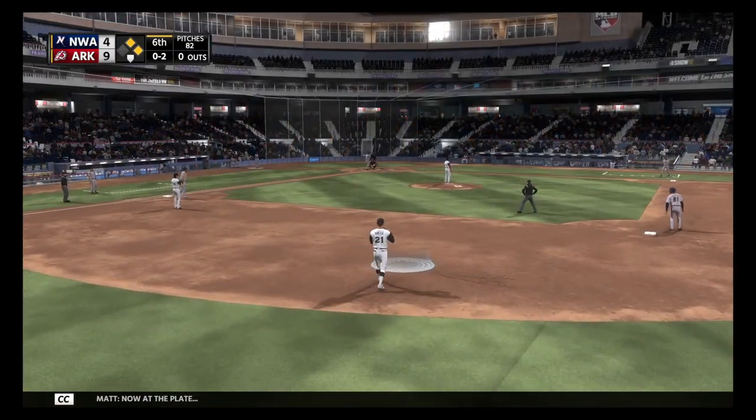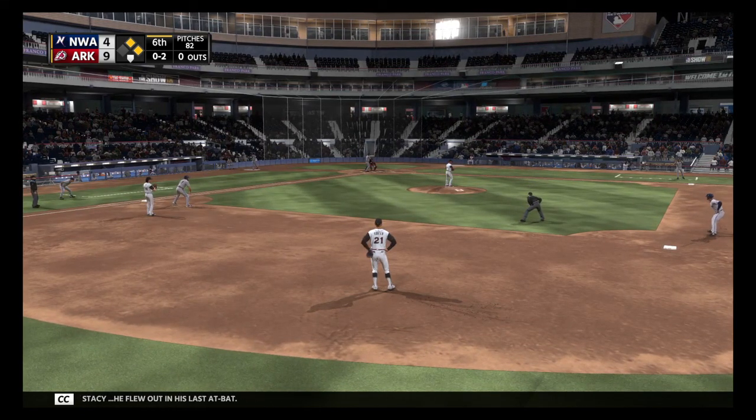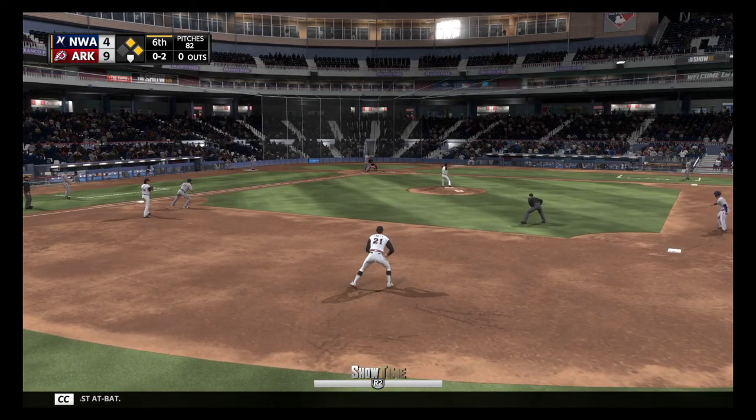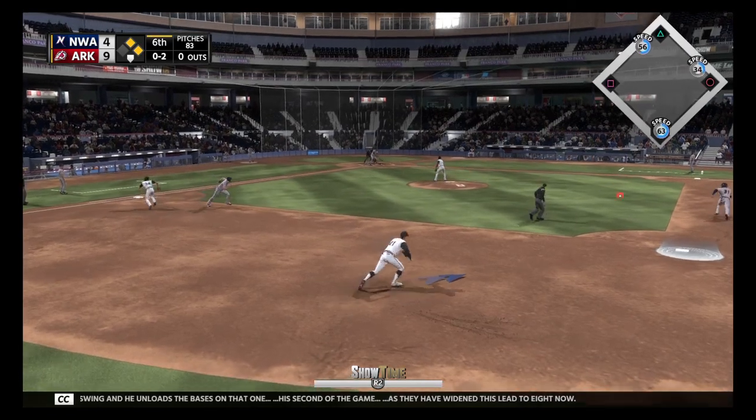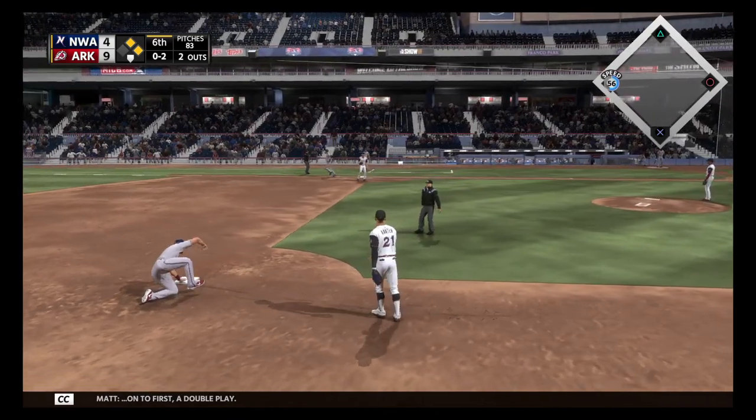Now at the plate, Ray Stacy. He flew out in his last at-bat. Ray Stacy. Hits this one hard the other way. One there. On to first, a double play.